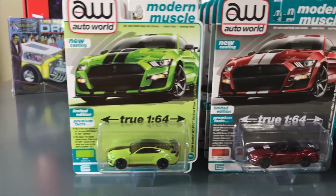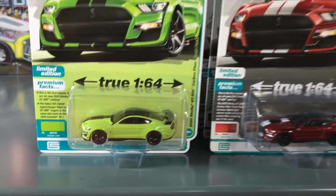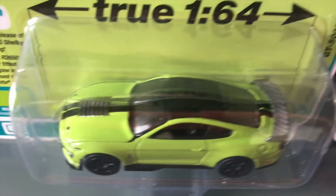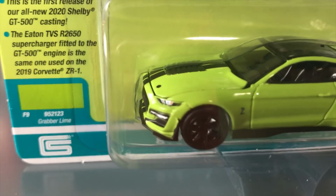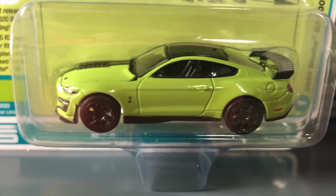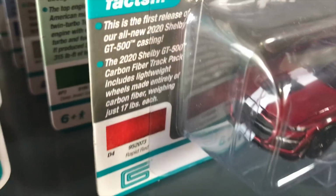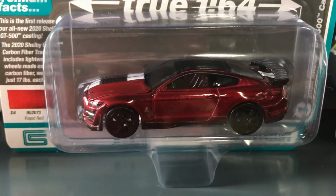We've got, first car here is a brand new casting. This is the first time it's been put out, the 2020 Shelby GT500. And this one is in the carbon fiber track pack. First version is in this super bright green color. Has the carbon fiber detailing on the wing, all the stripes along the side of it, and this is such a cool new casting. See all the vents on the hood. And then the second version is in rapid red here with white stripes along it. Great looking color on that. Almost looks like the ultra red color. So it'll be a fun one to find the ultra reds for on the pegs there.